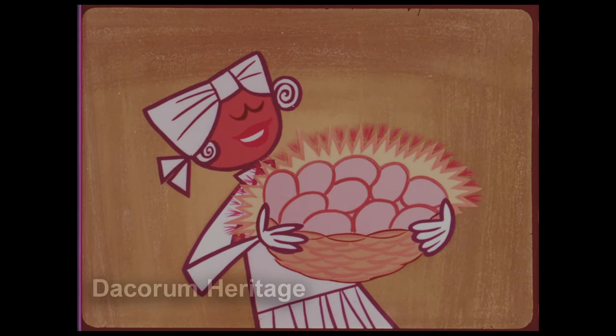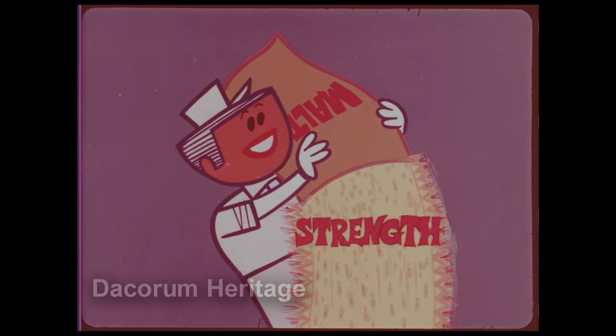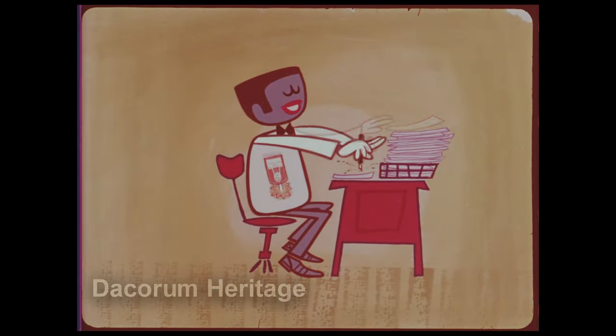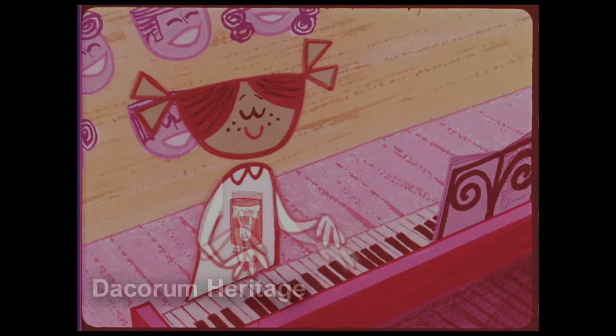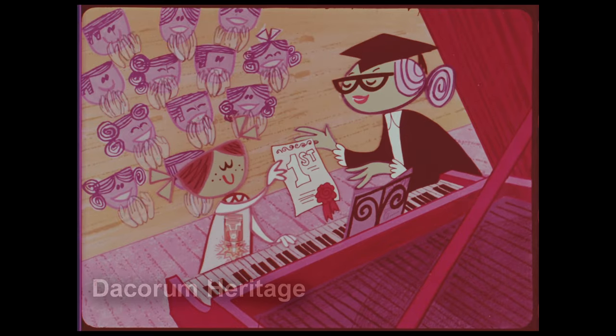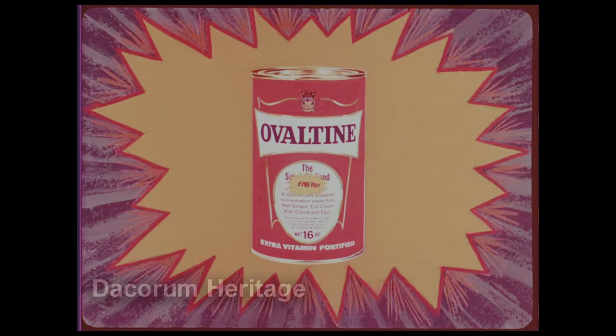Ovaltine is full of wonderful good things. Eggs, malt, milk, and vitamins to keep you healthy, strong, and full of bouncing energy. Work, work, work. Play, play, play. You need Ovaltine each day, every day, to give you health, strength, and energy. Ovaltine energy, supreme.